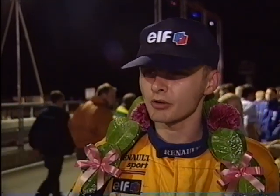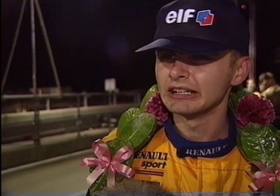I mean, the first corner was quite dark. That was really where you needed your headlights, really. So, but sort of through the bomb hole and out round the back, it was all right, really. So, it was excellent. Though it feels so fast in the dark as well.